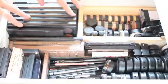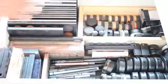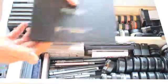Then I have a little bit of an excessive amount of MAC eyeshadows. Matte neutrals in this palette. I keep my shimmery neutrals in this palette. This guy houses the purples and the reds. My blues, greens, and a few extras. And then this is the pre-made warm neutrals palette. It's so beautiful. Then I've got my Anastasia contour kit here.